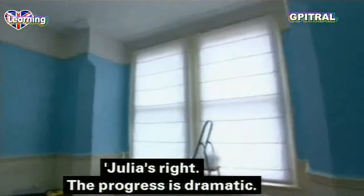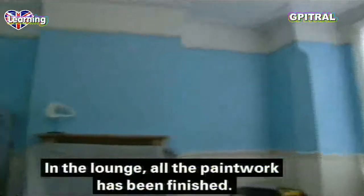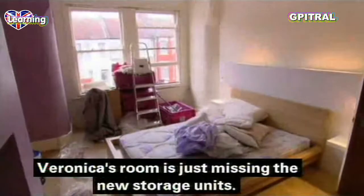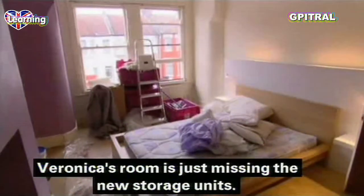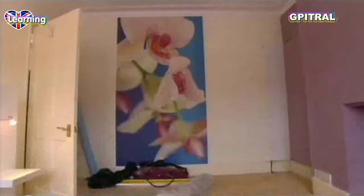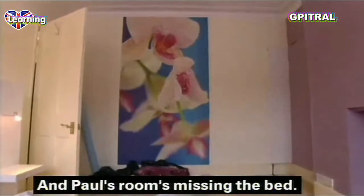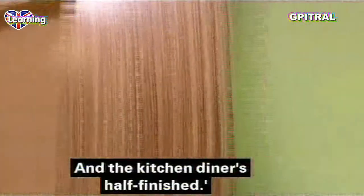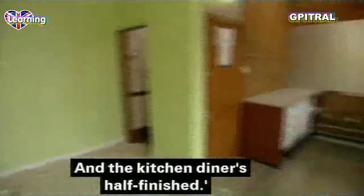Julia's right. The progress is dramatic. In the lounge, all the paintwork has been finished. Veronica's room is just missing the new storage units. And Paul's room's missing the bed. And the kitchen diner's half finished.